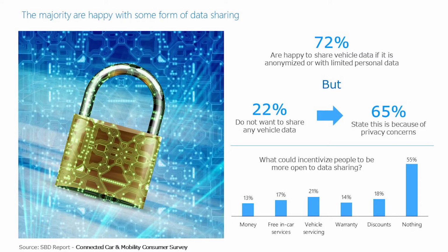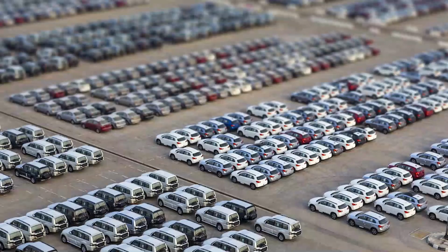Lee, your background was in fleet for many years. Can you give us a bit more background as to why this data can be so valuable to fleet operators? Yeah, so in the aftermarket, in certain verticals at least, fleet management is super penetrated.